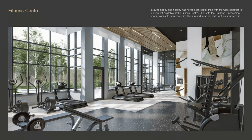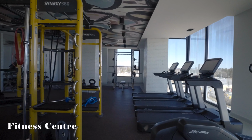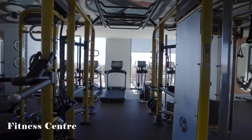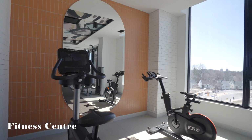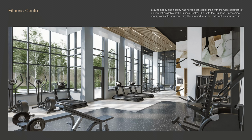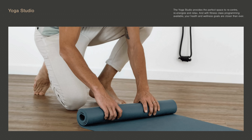At the gym at Rhythm, if you haven't been to it already, you can check it out. There's a video on my YouTube channel which will highlight that. People are actually able to cancel their gym memberships, and we're able to use this full time comfortably. So definitely excited to show this off to you in person one day. And then, as I mentioned, the yoga studio, which is just in the back there.